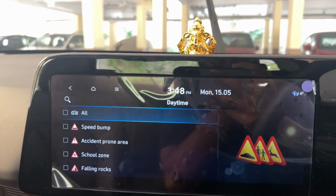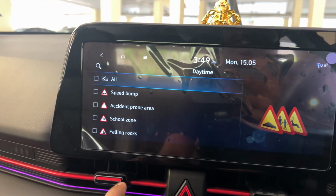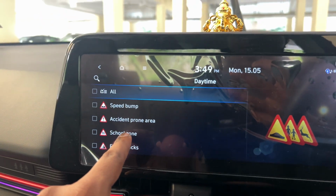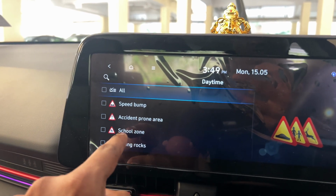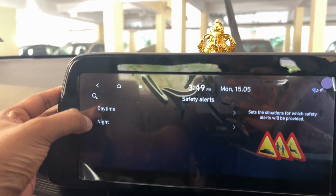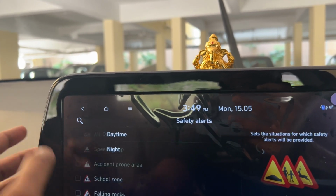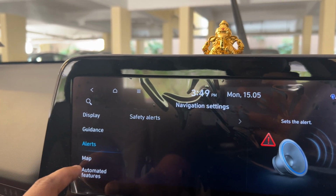If you click on daytime, you will see that there are quite a few alerts that you can enable or disable. The children passing ahead alert comes from this particular alert that was turned on. It is called the school zone. So if you switch the school zone alert off, then you will stop receiving the alert called children passing ahead. I have switched it off in both daytime as well as night. You can also do that.